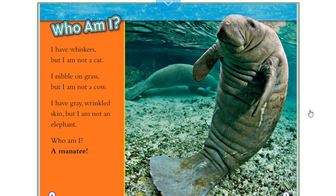Who am I? I have whiskers, but I'm not a cat. I nibble on grass, but I'm not a cow. I have gray, wrinkled skin, but I'm not an elephant. Who am I? I'm a manatee.